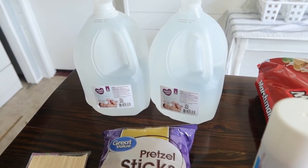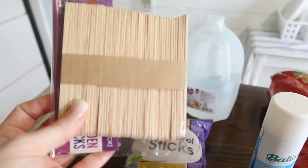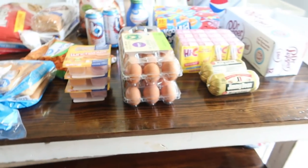My mom had got something she can make colloidal silver with, so we got that. And then some popsicle sticks, something else for my mom. I'm not sure what she's doing with these, but she needed those. So yeah, that is the grocery haul.